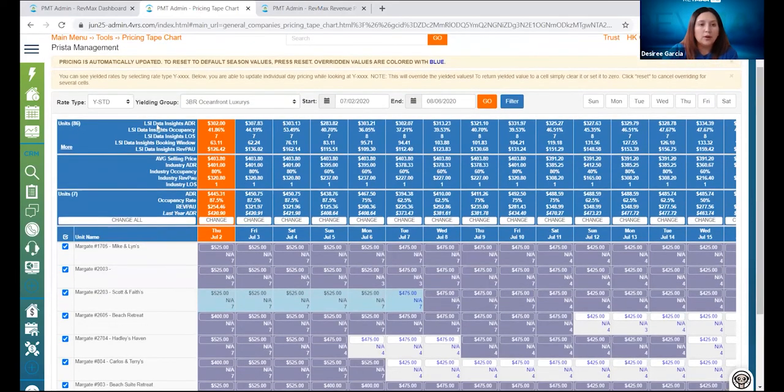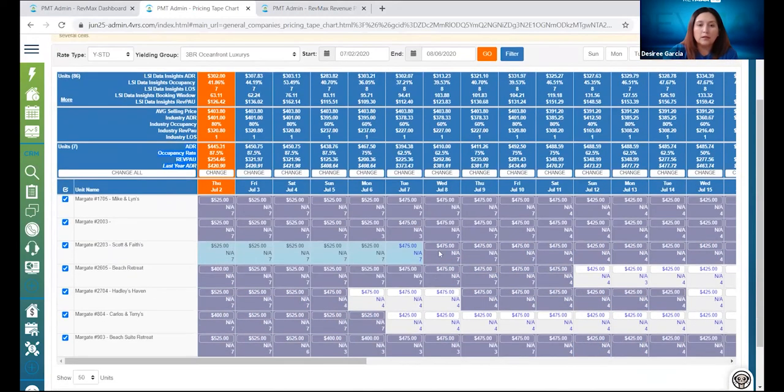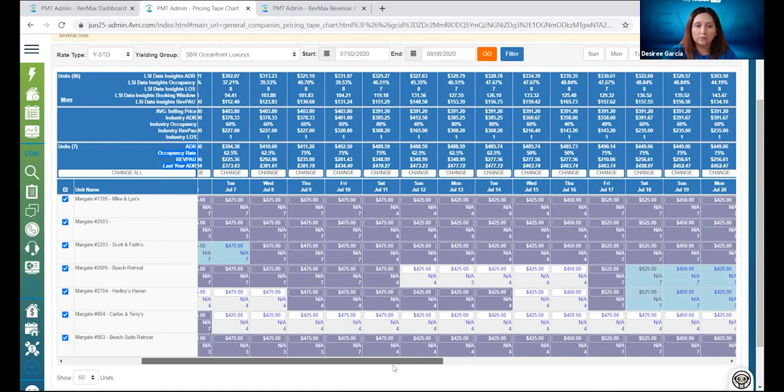So we give you market intelligence with LSI. We give you your direct competitive pricing through HomeAway. And then we give you your results here, and the ability to change what you want to sell from an individual perspective. If you need to, you can do all of that right here.